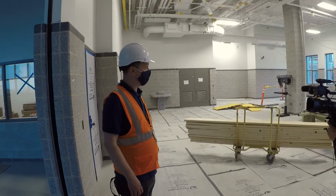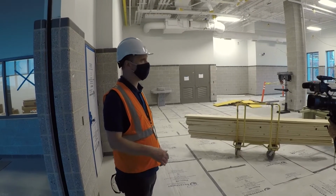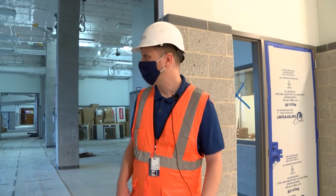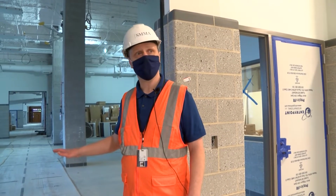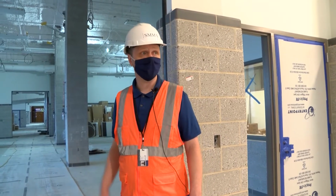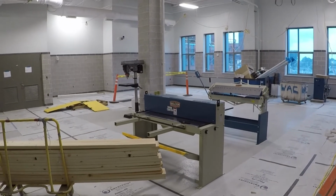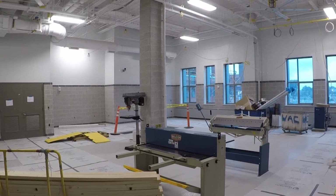So we have a combination of existing shops that we're relocating to the new high school, as well as new programs that will be started up when the new school opens. Some of these new programs include both plumbing and HVAC, so heating, ventilation, and air conditioning. So these are trade programs that will prepare students to actually go out and get jobs with those particular trades upon graduation.